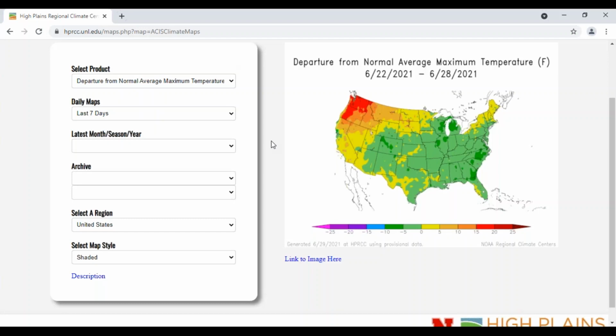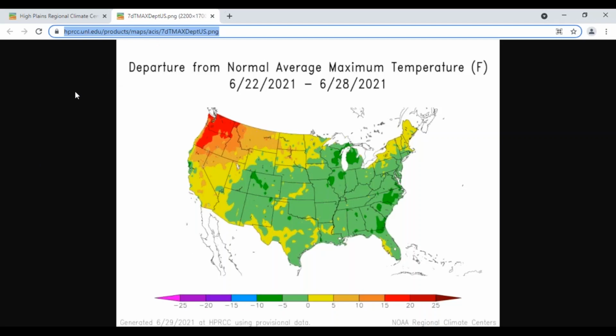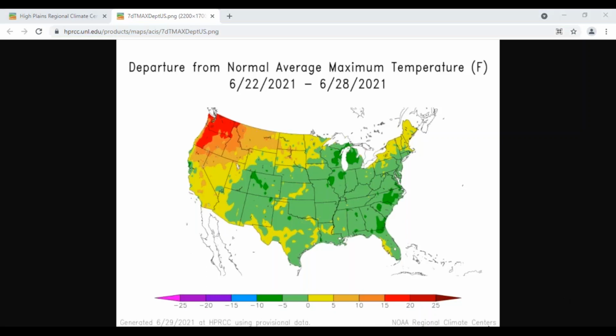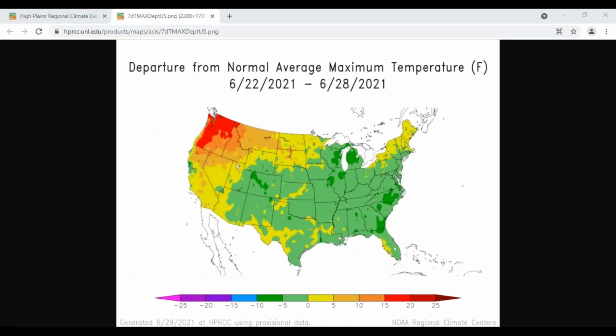There are two features about these maps that you may not be as familiar with, so I wanted to point those out quickly. So this link to image here button, what this does is it gives you the direct link to the map. So if you're really interested in a particular map, drilled down from the options, you don't have to go through those options every time. You could bookmark this page, or you can use this link here and incorporate that link into your web design, and then you could have that specific map come up onto your website, which is great.